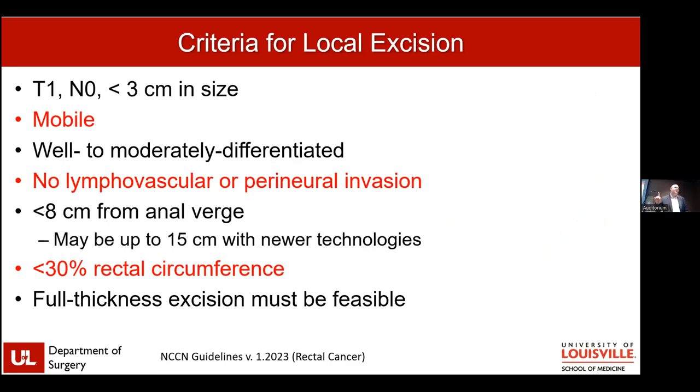They want to know about the criteria for local excision. You have to have a T1 tumor with no nodes and it has to be less than 3 centimeters in size. That's obviously got to be mobile and not fixed to stuff. You want it to be within 8 centimeters of the anal verge and less than a third of the circumference of the rectum. And you really have to be able to do full thickness excision.